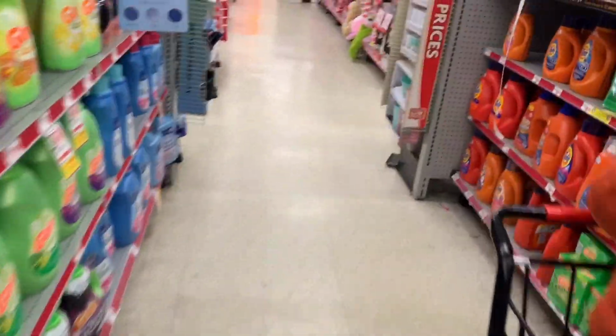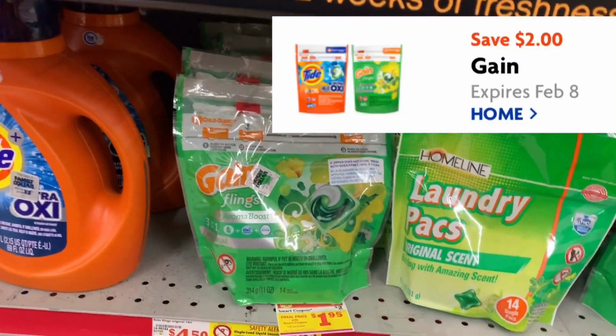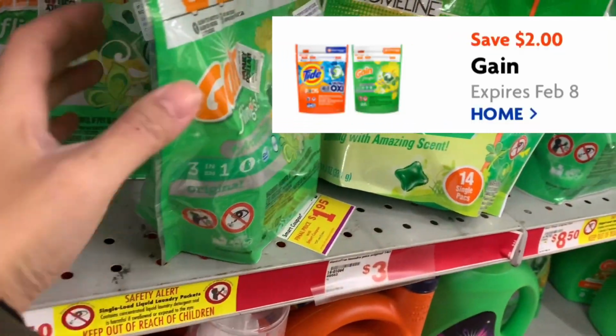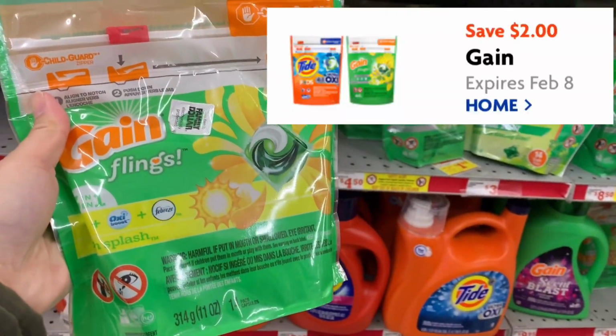First, we're gonna grab our Gain Fling. Remember, they are $3.95. We have that $2 digital. Grab the new scent. So $3.95, $2 digital.